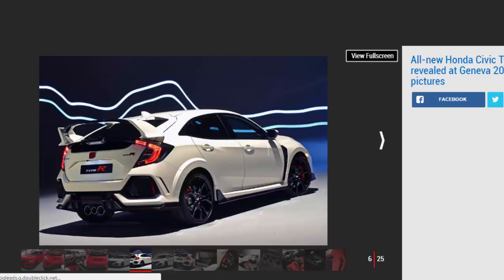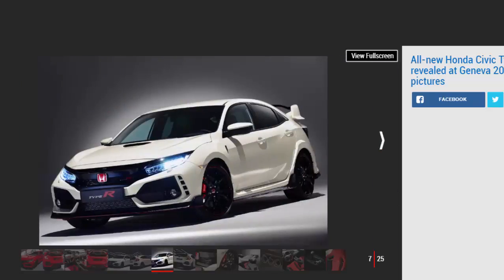Type R project leader Hideki Kakinuma told Auto Express that four-wheel drive was never considered as an option for the hot Civic, despite rivals such as the Ford Focus RS and VW Golf R using it. Performance figures have yet to be announced, but we can expect an improvement over the outgoing Type R's 0 to 62 miles per hour time of 5.7 seconds.